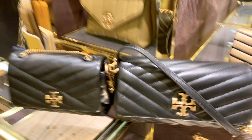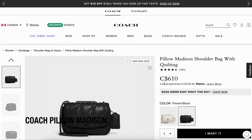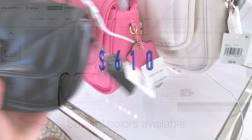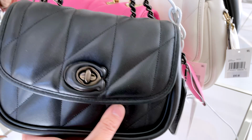This is a great one to consider if you love the quilted design for Coach Chanel classic flap. Number 3 is from Coach. It's the Pillow Madison shoulder bag with quilting. This one's priced at $610. It comes in multiple colors. I think this brass chalk one's really beautiful as well, but if you like something a little bit more stealthy, I think this black option is just simply divine.